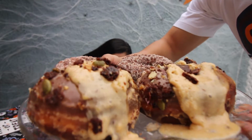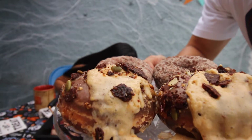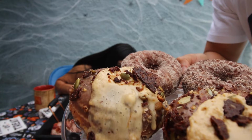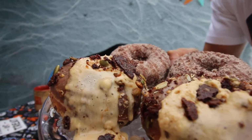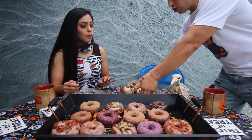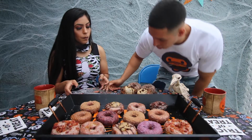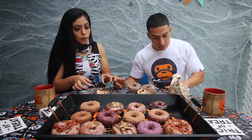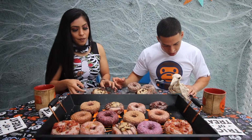Alright guys, so I'm showing you right now, the pumpkin one is a bit runny, as y'all can see, but it's so delicious. That's the pumpkin and everything spice. It's one of Sidecar's bowl-sized donuts. Let me actually check it, because guys, these things have so many ingredients, it's ridiculous.